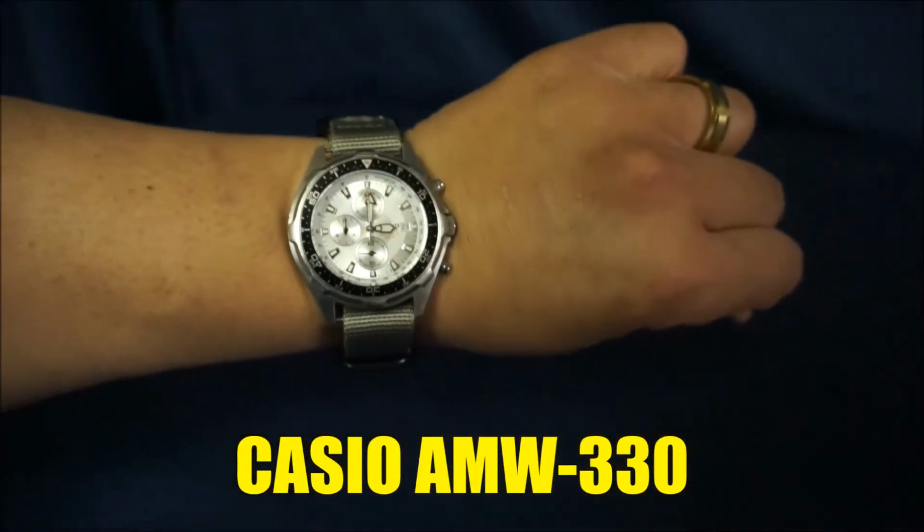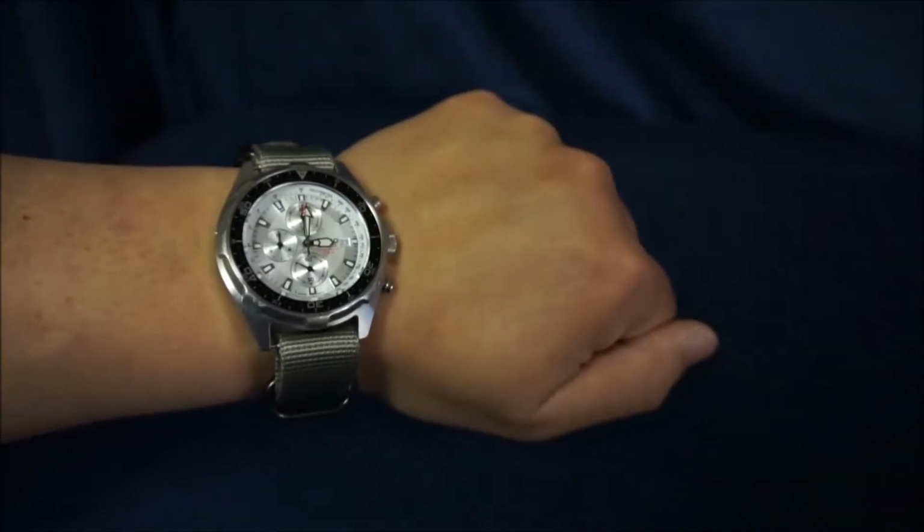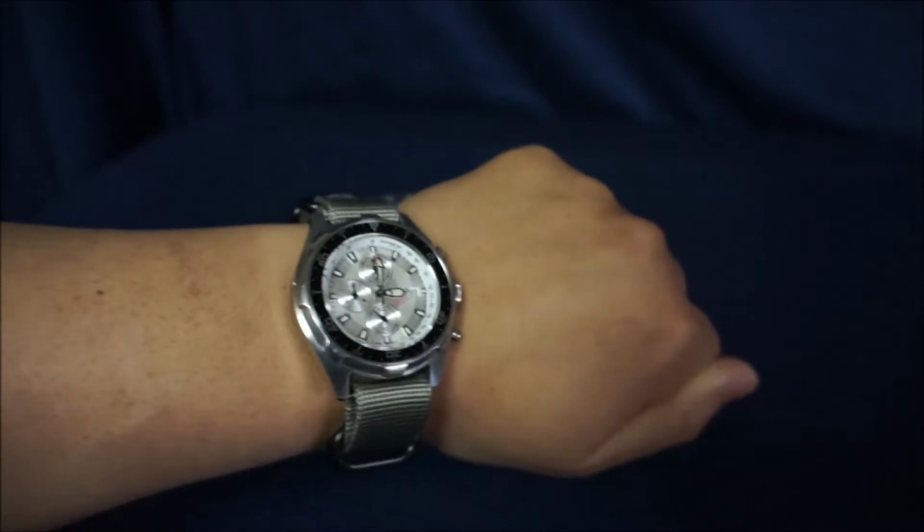I am rocking my Casio AMW 330. I'm coming up on year 8 on owning this watch, and I absolutely love it. And I haven't done a review on it yet.